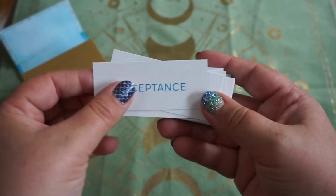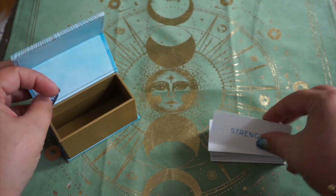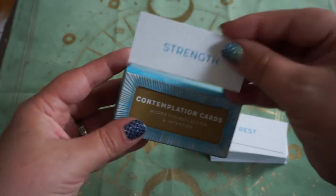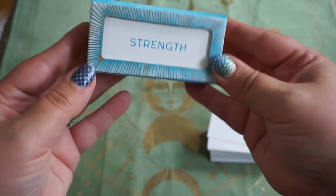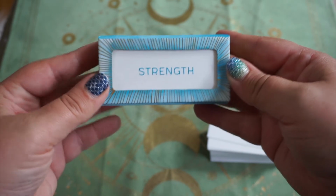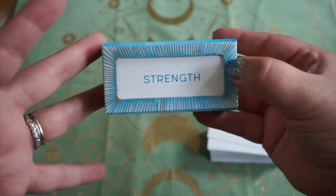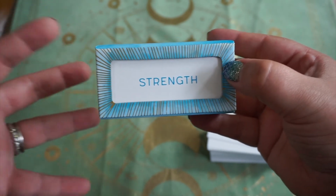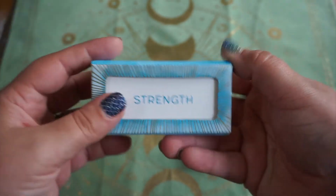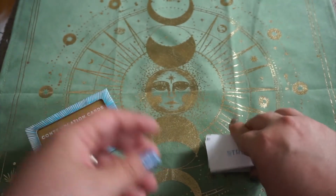There was a point in time, oh my goodness, I'm throwing things, where I was pulling a word for myself and using that as my focus for the week, because the box for these is really cool. It is magnetic, but this is actually a little frame. So you can slide your card of the day or the week or the month or the year, and put it right on your altar so that you have that reminder like, okay, right now I'm focusing on strength, what strength means to me, where I find my strength, where my strength comes from, how I exercise my strength on a day-to-day basis. And then you can just slide it back out and switch it out whenever you feel like it.